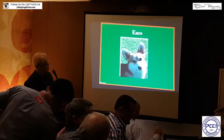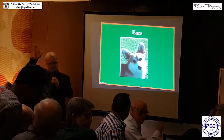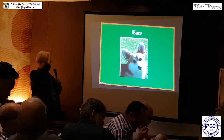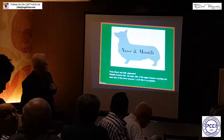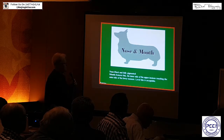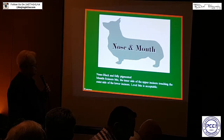And you'll see a big variety of deviations of where they're set. You can see this bitch's ears are set a little more like this, rather than like this or like that. They're set a little more cheap. They kind of come up and out rather than to the side a little bit. And of course, the mouth: scissors bite, and it also says a level bite is acceptable. We don't see a lot of level bites, but we mostly see scissors bites.